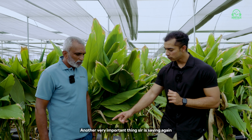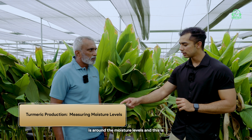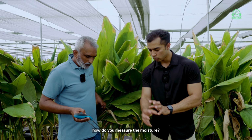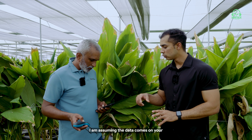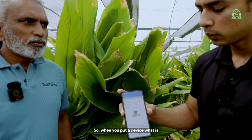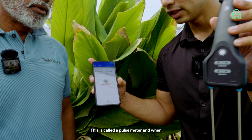Pest issue. Another very important thing sir is saying again and again is around the moisture levels. And this is how, sir, you're measuring the moisture levels. Yes. Can you give us a sample example of how you measure the moisture? I'm assuming the data comes on your phone. It's Bluetooth connected. So when you put a device, what is this called, sir? Pulse. This is called a pulse meter.